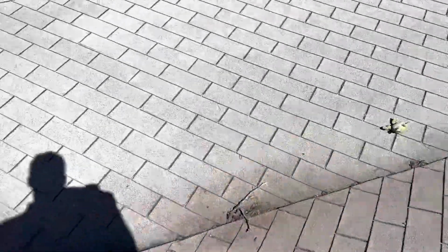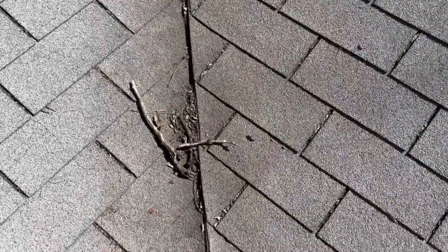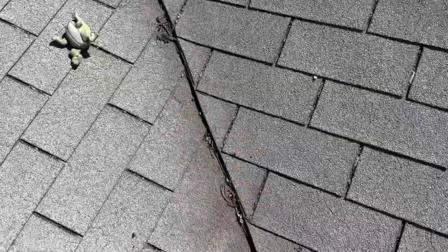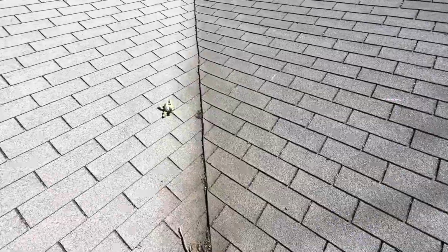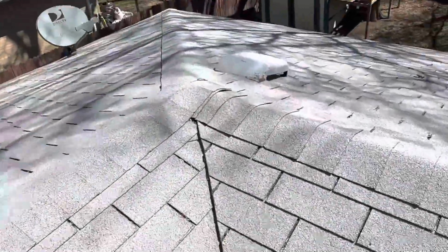Another thing I wanted to point out is this valley is starting to fail. You can see right here how much you can move this valley up and down. So that's something that is, it's probably not leaking yet, but eventually you're going to have leaks here because you can see this whole valley is kind of starting to lift up. We install valleys differently now. This was the old way to do it. This is probably at least a 20-year-old roof, I would guess.